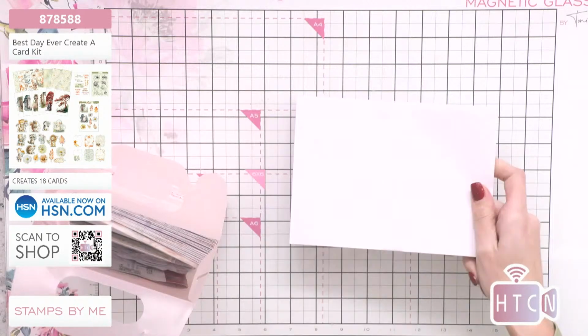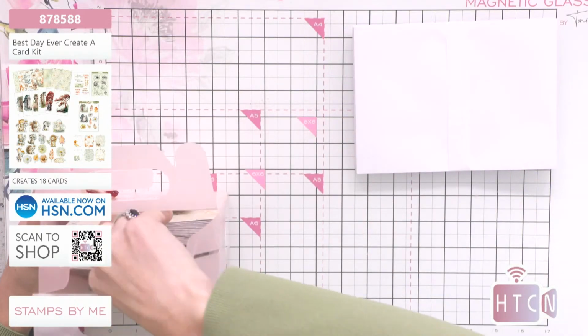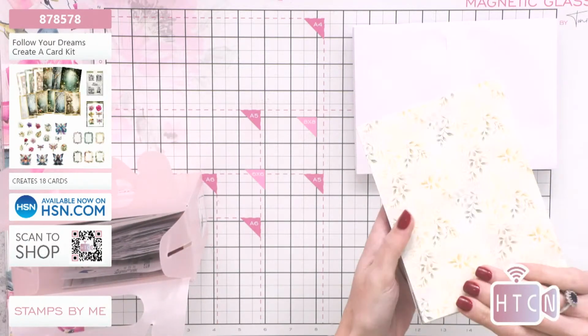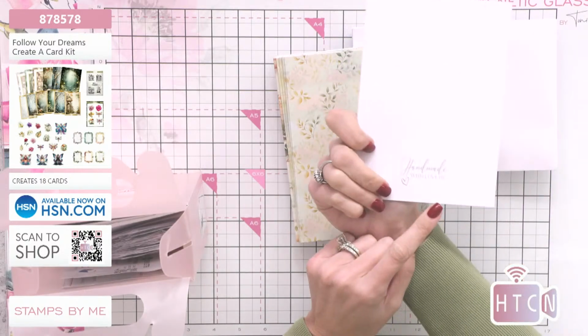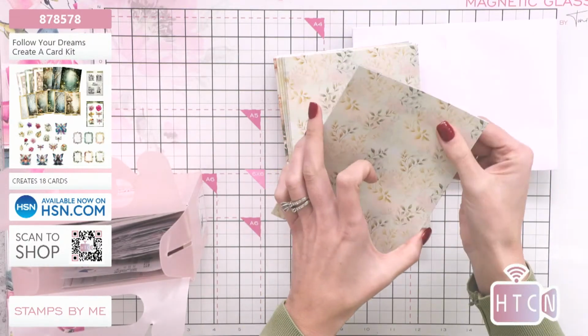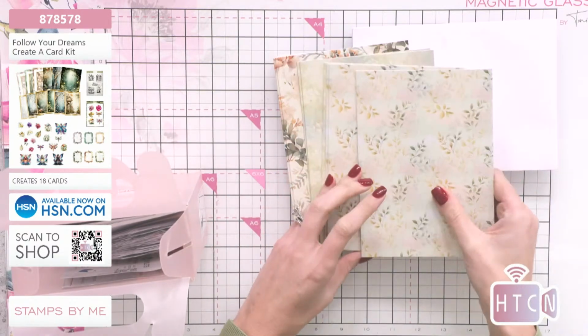So you get your envelopes, okay? You get your quality envelopes. Then we get our card blanks. Now the card blanks are wonderful. They're a heavyweight. They have the handmade with love on the back, and they are uncoated, not shiny, so you can stamp onto them. They go through your embossing folders beautifully.